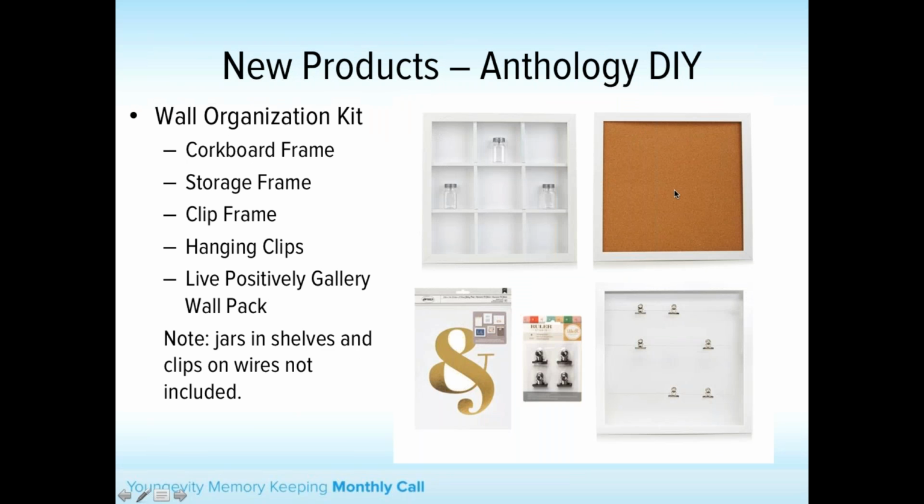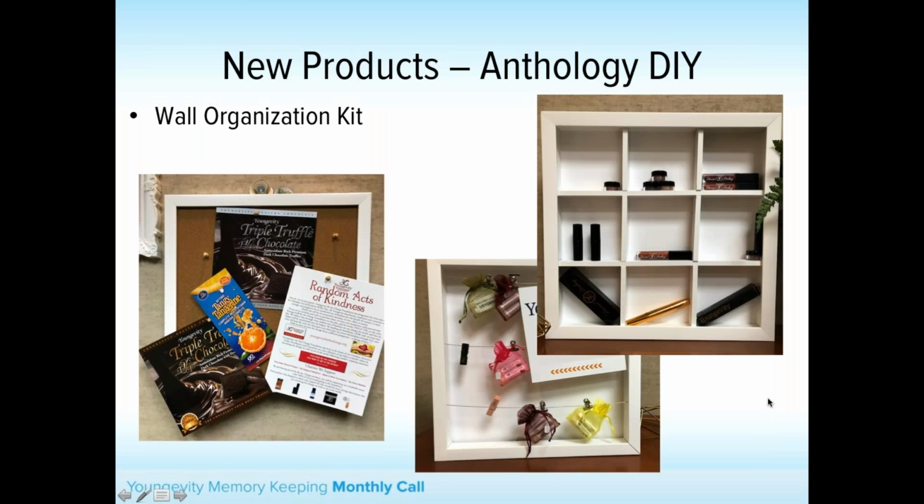Now, in the Anthology DIY arena, we have the wall organization kit. This kit includes this corkboard frame, this storage frame, the clip frame, hanging clips, and the Live Positive Gallery wall pack. So this is like we had in one of the previous ones where it's 8x10 quotes and this, or cute ampersands, whatever. I do want to point out these little jars, they're not included, nor are all these clips. You're just getting these 4 clips. But I want to show you all the possibilities with this.